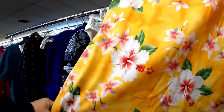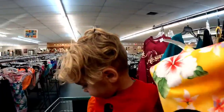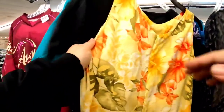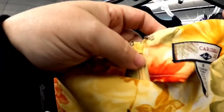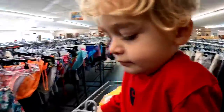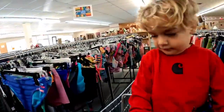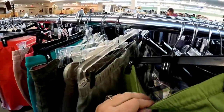Now we are in the dresses. This one says local design made in Hawaii, and it is not boutique, so it was only $1. I feel like this dress could sell for $40 to $50, and it's a really cool tropical Hawaiian dress. And then this one is Caribbean Joe, which I know for the men's Hawaiian shirts, so I figured for $1, why not? The Hawaiian shirts sell, so I figure there are probably women going on those cruises too that need some Hawaiian dresses. So we picked that up as well.